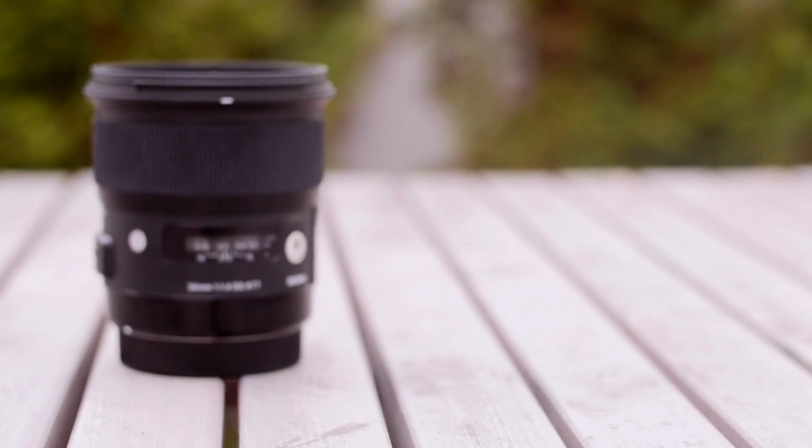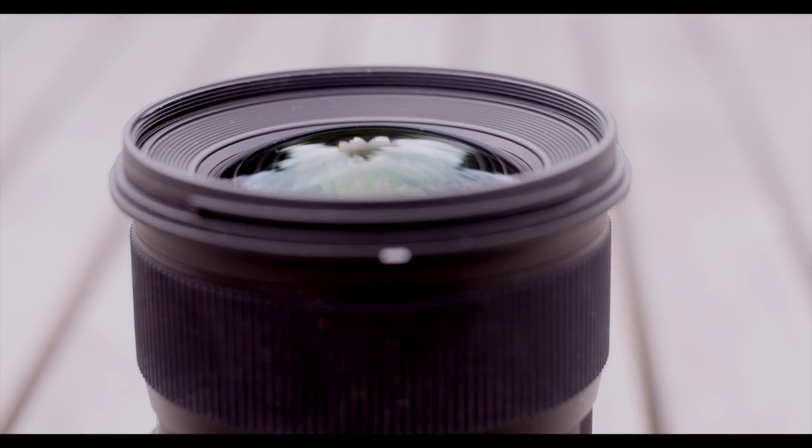So, why would you pay $700 more for the exact same focal length? I've got 4 reasons why somebody might choose the Sigma over the Canon.